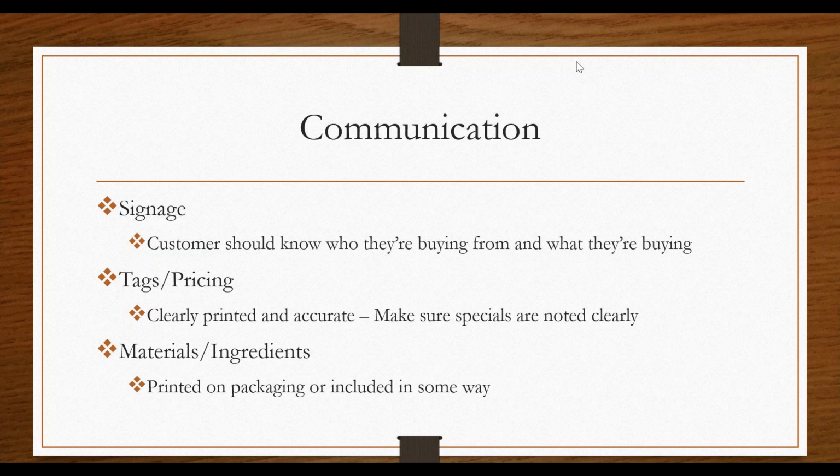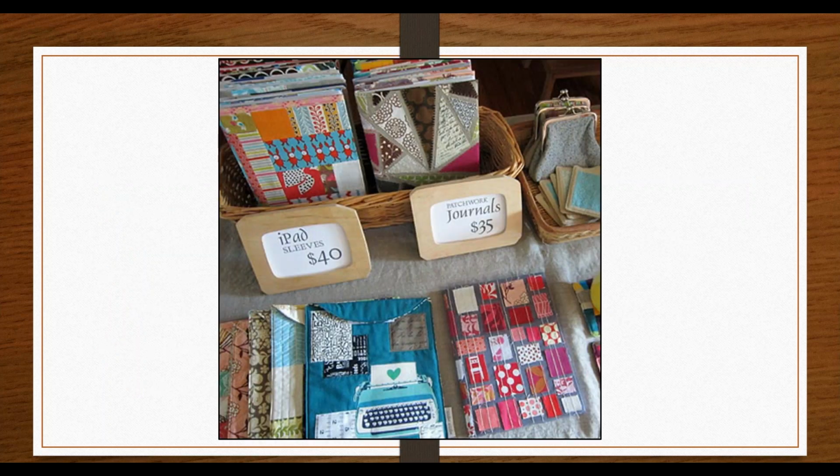When you sell to a wholesaler, they're taking that back to their shop, and a customer might come in and say, oh, this looks really nice, what are the ingredients in it, or what is it made of? If the shop owner doesn't know that, and if you haven't told them, then that information doesn't get to the customer, and that makes it a little more difficult for them to make the purchase. So making sure that that's printed somewhere on your packaging is just a good practice overall.